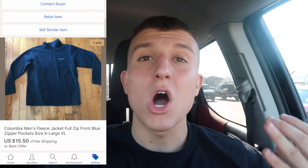And here, the third item is this Columbia men's quarter zip fleece. This brand, Columbia, is very expensive in the thrift. I usually never pick it up in the thrift store. This item I picked up for $1 at a yard sale over the summer, and again, I just wanted it sold, so I lowered the price on it, and I took a best offer of $15.50 plus free shipping. One of those stale items I just needed to get rid of, so I was willing to make some profit and just not really worry about making the most buck for my dollar. So that's what I got there.